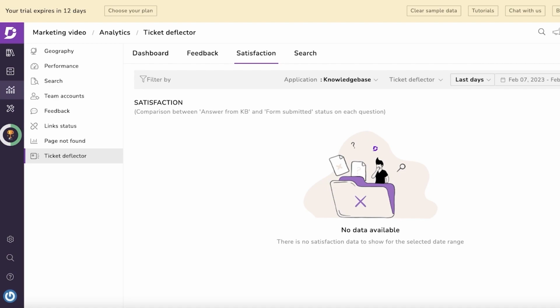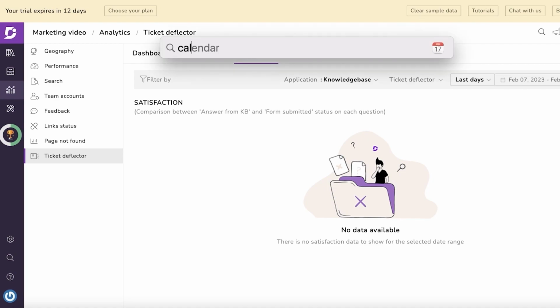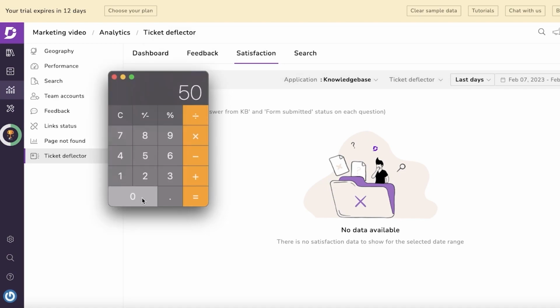So if I whip out my handy dandy calculator over here, you can see that if I got 500 tickets and I am solving these via my knowledge base, if the knowledge base had not been built, it would cost me $7,780 a month. So I'm saving $7,780 a month simply by building a comprehensive knowledge base.